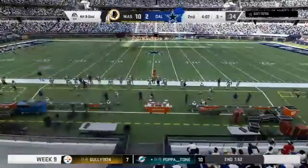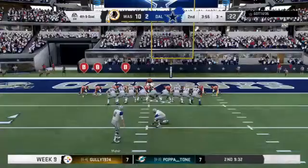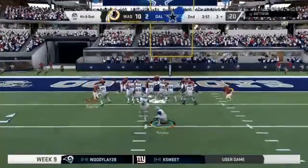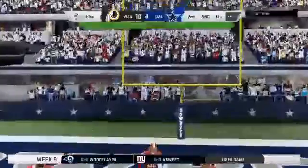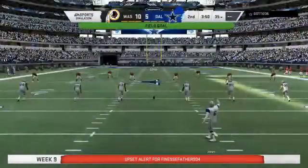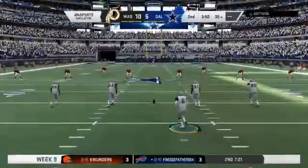It's now 4th and goal. So on 4th down, on comes the Dallas kicker, Brett Maher. From the left hash, should be a fairly easy one here. The kick by Maher is good. And that'll get the lead down to 5. So they get 3, certainly hoping for 6 after a 13-play drive.